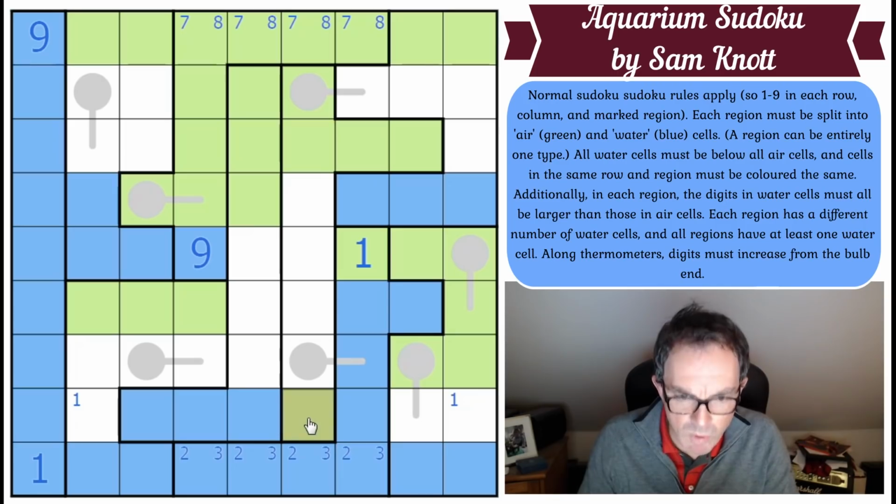This cannot be a 1-cell blue region. We've already found that. That's there. So this must have more blues in it. Now, once we get to this square, we can go one further now, because I know one of these is a 2-cell blue region, because one of these has to take the 1. So this can't be a 2-cell blue region. So this is blue. 3.